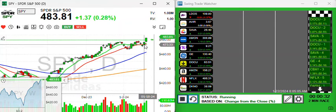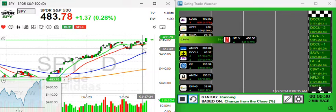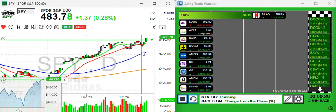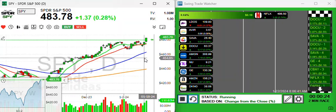Impressive move on Friday in the SPY, closing at all-time highs. The same can be said about the Qs. Let's see what happens. Let's dive into some setups here.